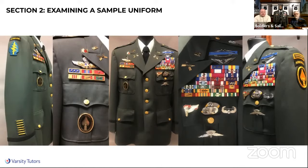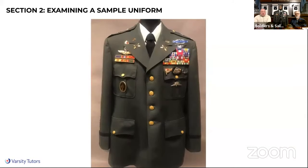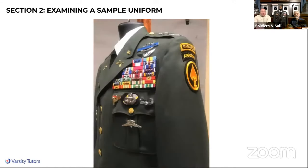All right, so let's start with our first one, which is going to be a straight-on front shot. That's a nice complete shot there. You see the right breast and the left breast, where you see a lot of ribbons and colors being shown. We'll dive into this more specifically. But then you can move on to the next part of the uniform, which is the sleeve. You're going to see a patch there that we'll talk about, and up at the top on your shoulder.